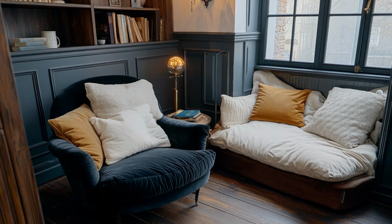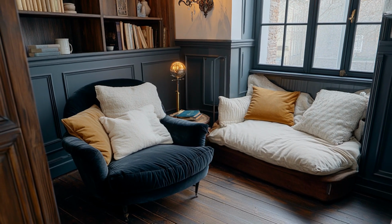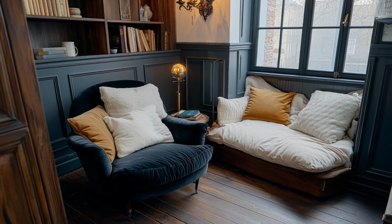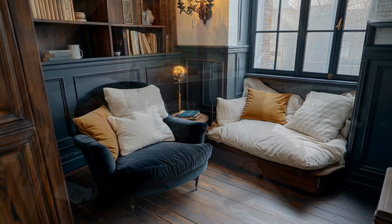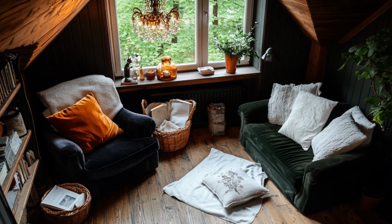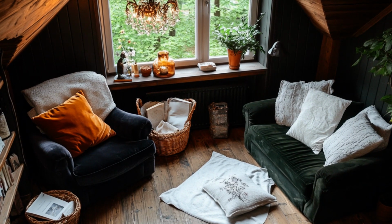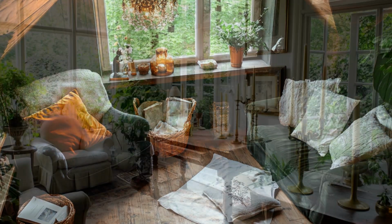Dark cottagecore is more than an aesthetic. It's a way of life that invites you to slow down, savor the moment, and create a home filled with warmth and nostalgia. By embracing rich colors, natural textures, and vintage charm, you can transform even the smallest apartment into a cozy retreat that feels like a world of its own.